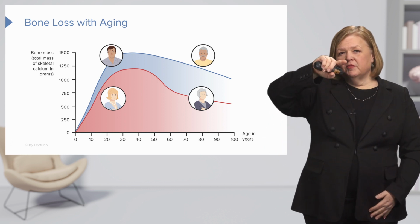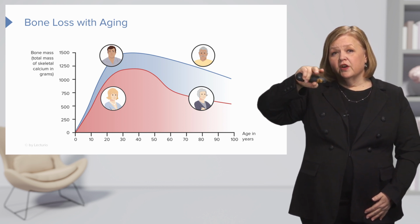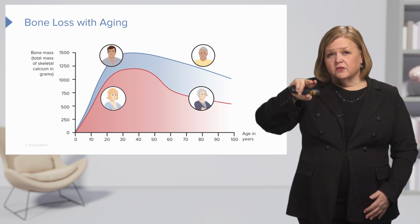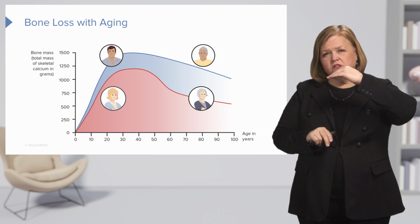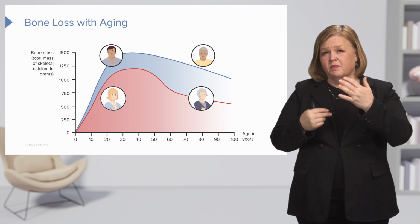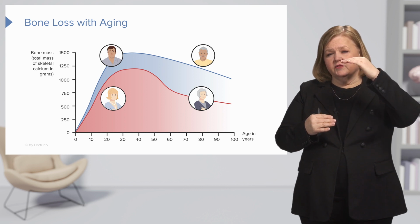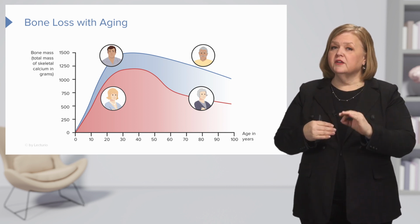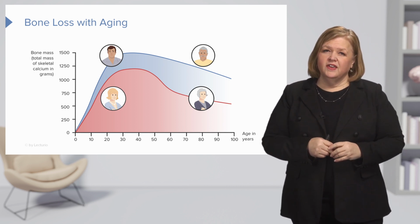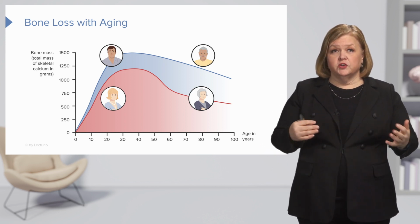Now let's stick with the male, but after that age of 30, 35, you notice the line starts going downward for both females and males. Now the male line, look at that, kind of has a real gentle slope. We know it's about 0.5% a year, but it just has a gentle slope after 35. Look at the female. Ooh, yeah, there's a much more significant drop off. That's why female clients tend to be at an increased risk for osteoporosis.